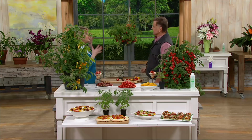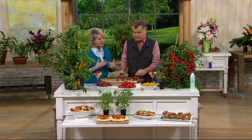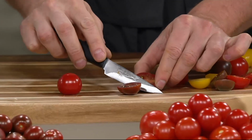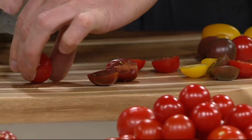Look at this, in a hanging plant. Yeah. Now, here's my other question. Do they need a lot of sun or shade, or what do you recommend? They like the sun. So if you're going to grow them indoors, make sure you have a real sunny window. And those are good, they love the sun. Striped tumbling tigers.